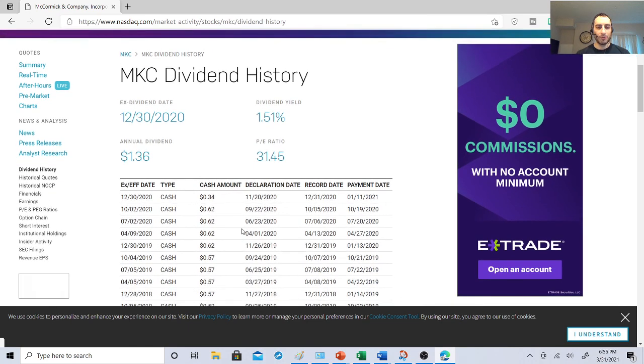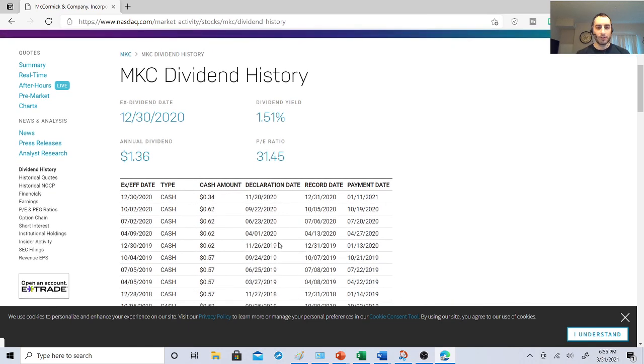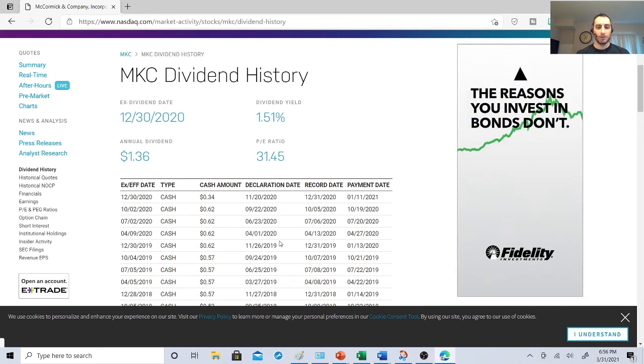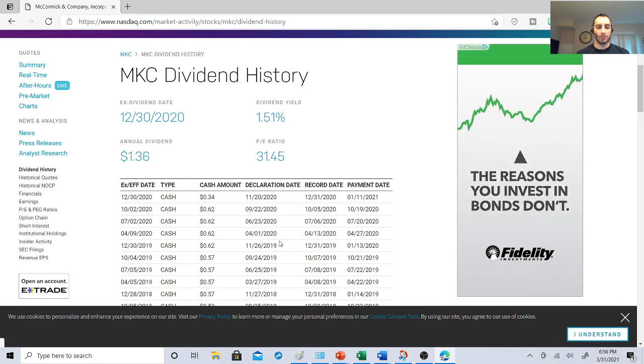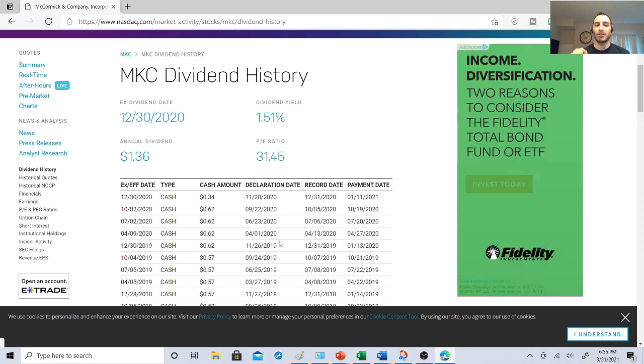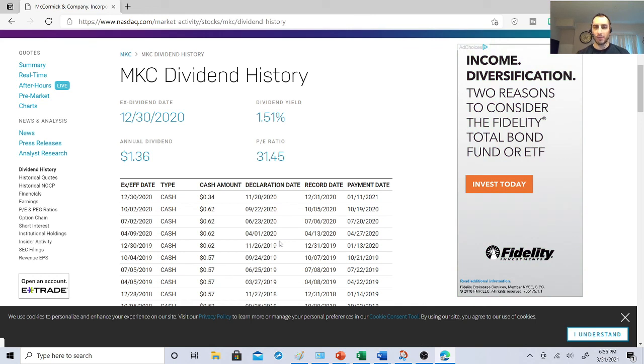Look at its distribution declaration. It distributes a quarterly dividend and increases it over time. You're going to get a nice bang for your buck. It just split. It is down. So that's one stock you might want to consider.